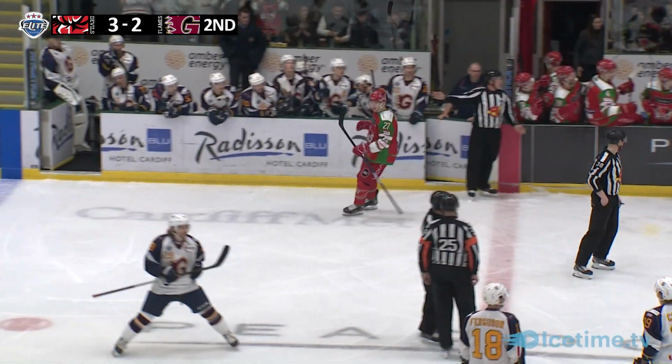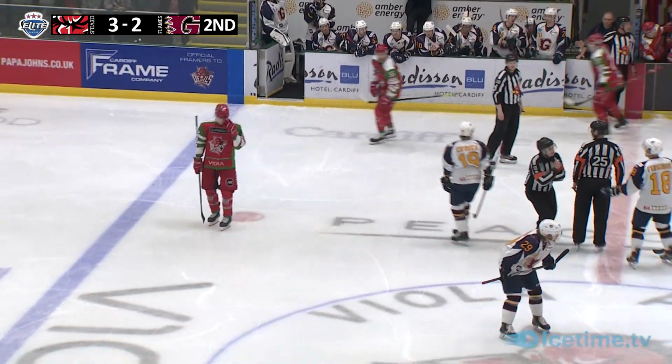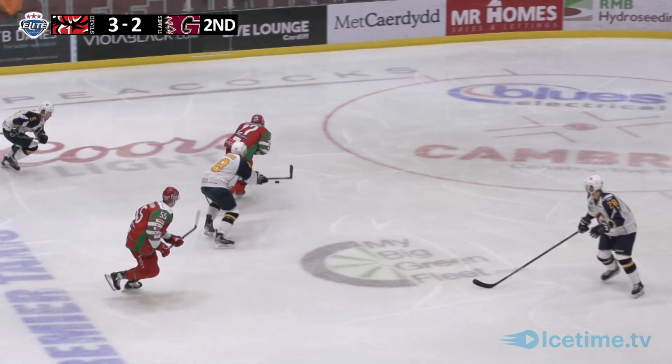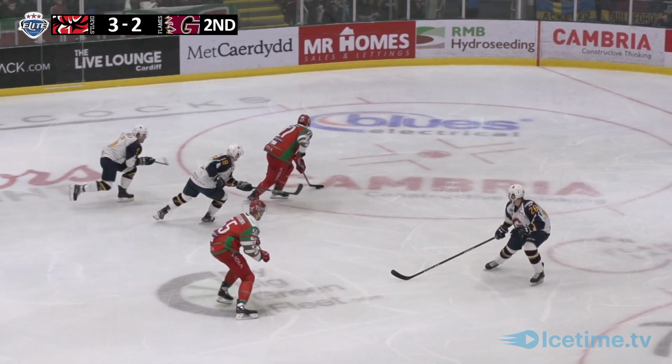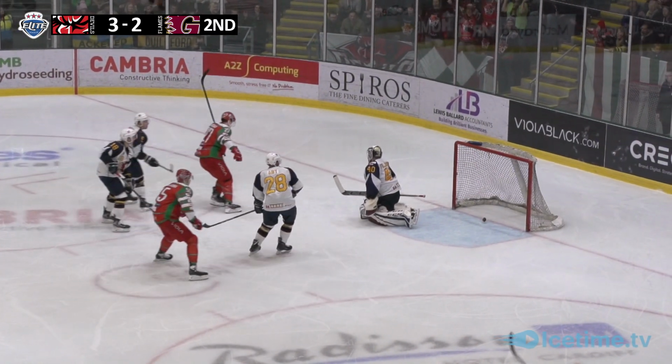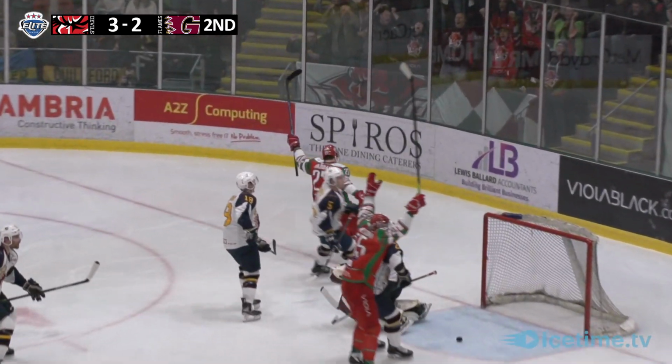There's been a couple of times that the Flames have overcommitted on one side and left the man wide open at the blue line. It nearly paid off for them last shift with Charles Langley's shot. This time it's Joey Haddad. He makes no mistake. Just wires a wrist shot past Travis Fullerton, and it's 3-2 to the Cardiff Devils.